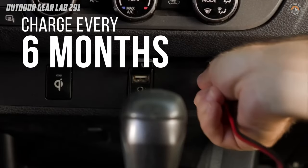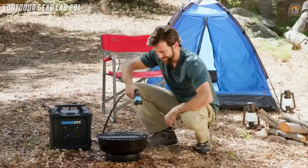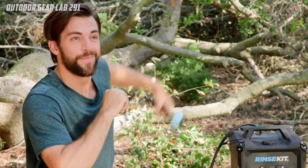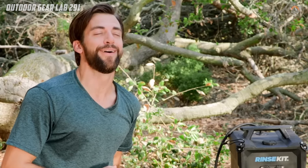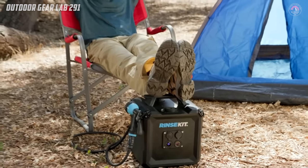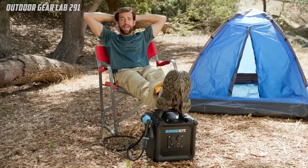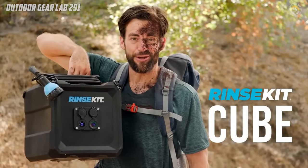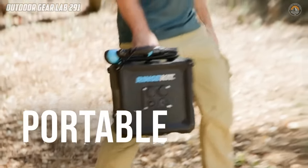Durability is key when it comes to outdoor gear, and the RinseKit Cube doesn't disappoint. Constructed from military-grade materials, it's built to withstand the rigors of your most rugged adventures. Stainless steel tie-downs ensure that it stays securely in place, even during bumpy rides or rough terrain. So, the next time you're gearing up for a camping trip, mountain biking excursion, or beach day, don't forget to pack the RinseKit Cube. It's the ultimate solution for staying fresh and clean while immersing yourself in the great outdoors.